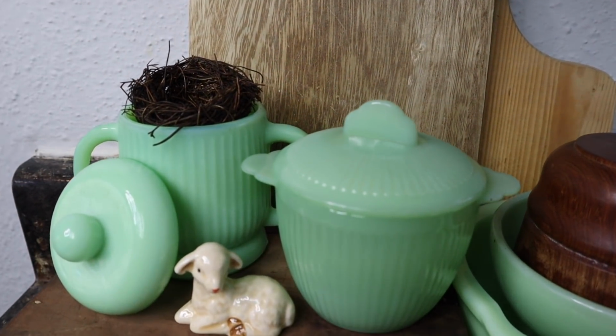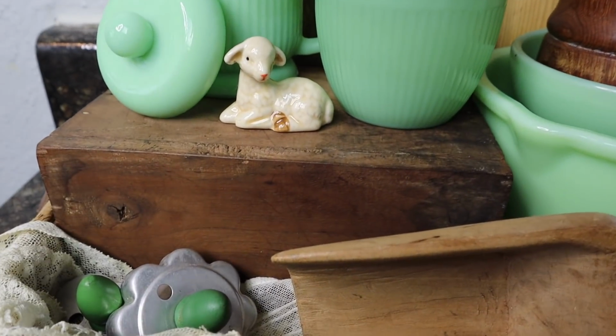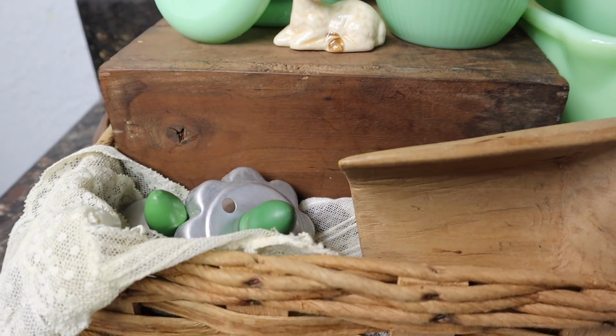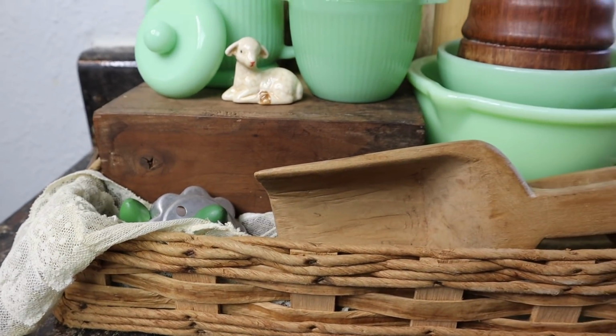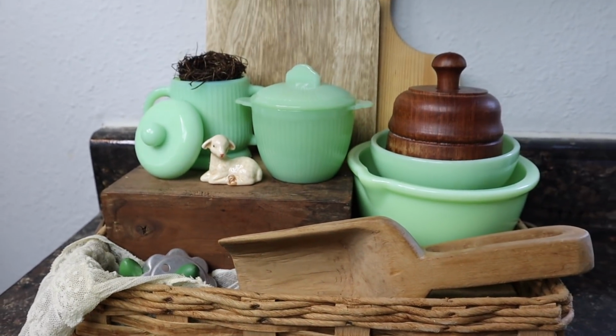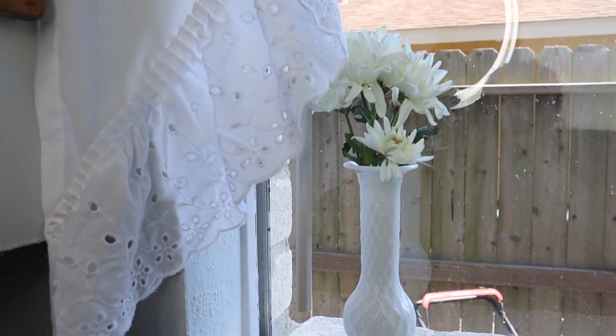Actually, the two bowls are the only thing that is true vintage jadeite. These other two like kind of sugar dishes are by At Home International, and I'm not really sure on a date on those, so I don't want to say they're vintage and then somebody get upset at me, but I love how it's like jadeite and woods. I really love that a lot.